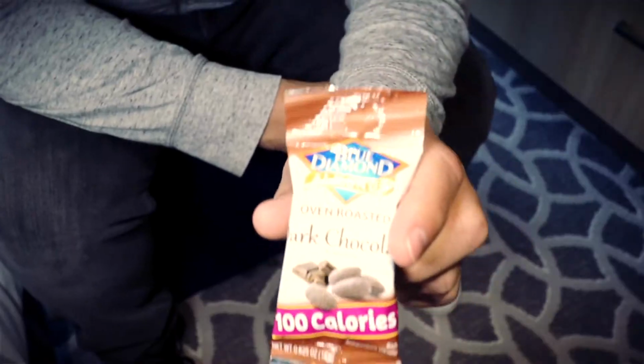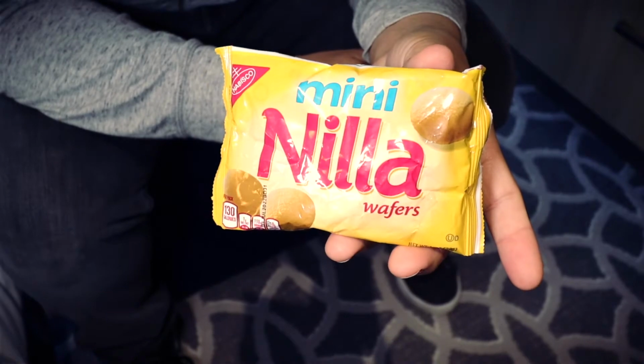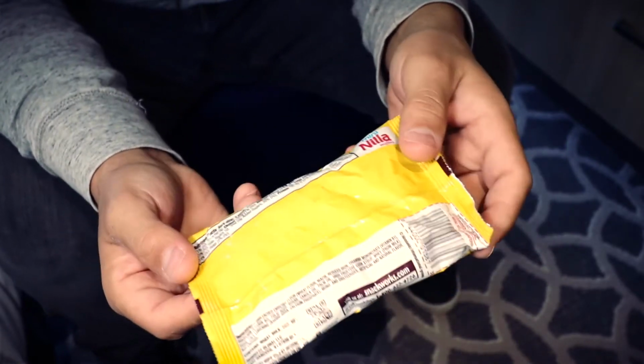Today, we go with a couple different things. We have these packs of nuts. These are Blue Diamond almonds. They're chocolate dusted almonds. And we also have these, which are mini Nilla wafers. It's only 130 calories, not too bad. It's obviously carbohydrates, which maybe is useful for energy or workout recovery. You can also fill your stomach as well if you're feeling a little bit queasy, etc.